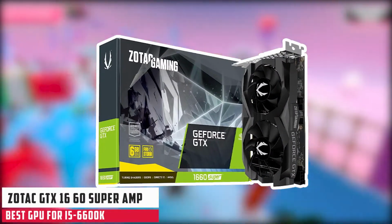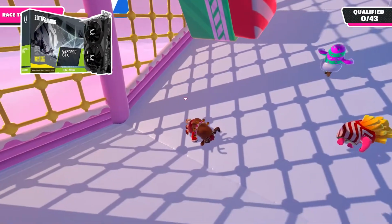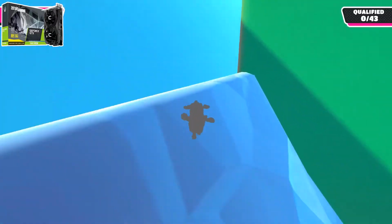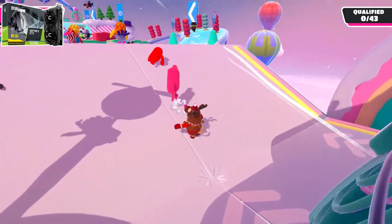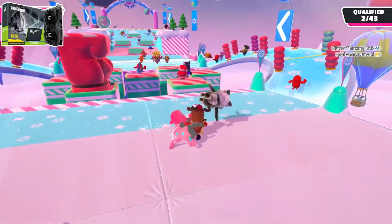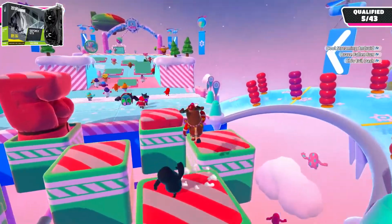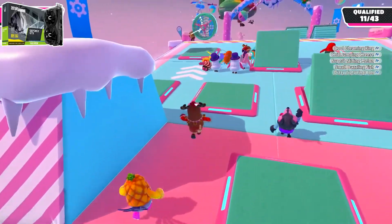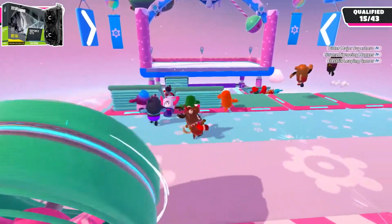Starting our list with Zotac GTX 1660 Super AMP. The GTX 1660 Super is the best GPU that you can pair with i5 6600K. The GTX 1660 Super is powerful enough that you can play every latest game at 1080p 60 FPS. And in sports games, you can enjoy a high refresh rate monitor. As compared to the GTX 1660 Ti, the GTX 1660 Super is only 1-2% slower. In 1080p gaming performance, the GTX 1660 Super is matching the performance of NVIDIA GTX 1070.